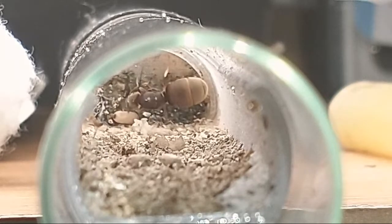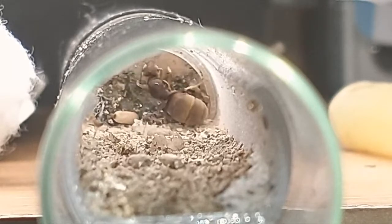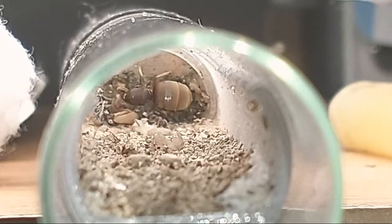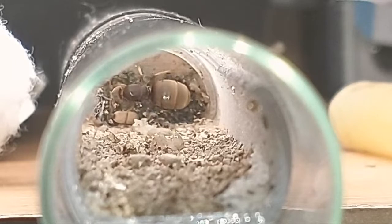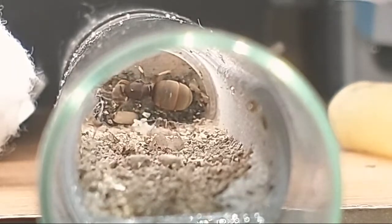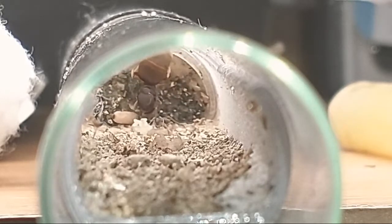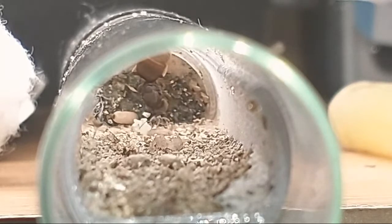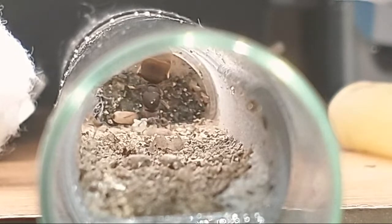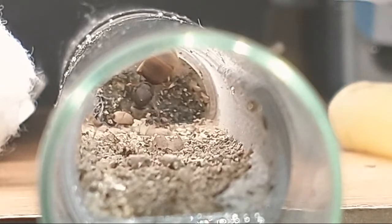Yeah, I've never had luck getting a colony to start. Queens always would die on me. I'll have to get them some food after we're done. Looks like a new cluster of eggs too. That's good. I'm hoping that I can get them to establish pretty quick.